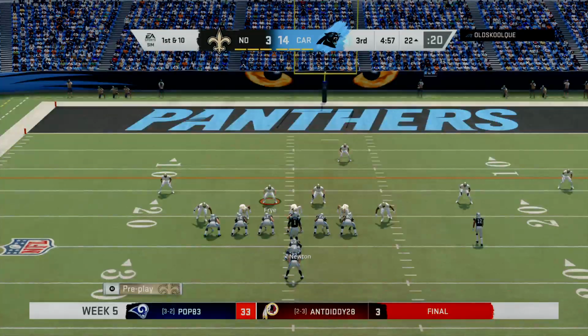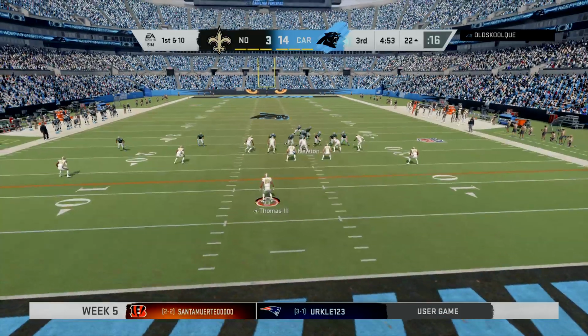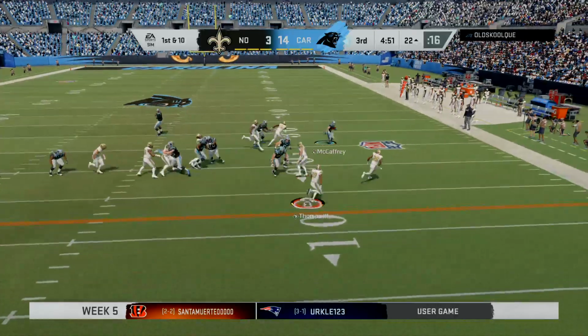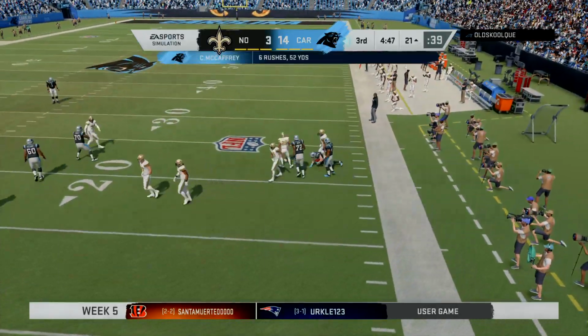Newton will bring him up 1st and 10. And he's a perfect 5 for 5 here to begin the game. Now with toss, this is McCaffrey. Dances by him. He is taken down at the 21 after a short gain of 2.